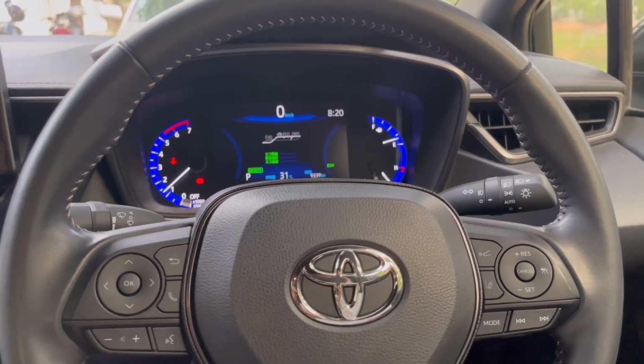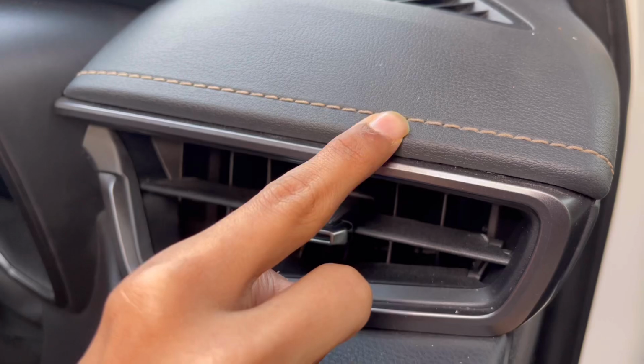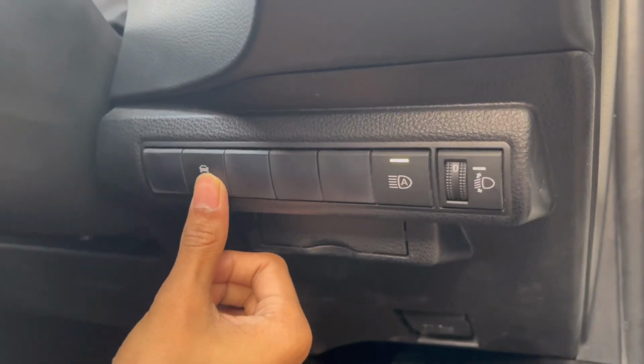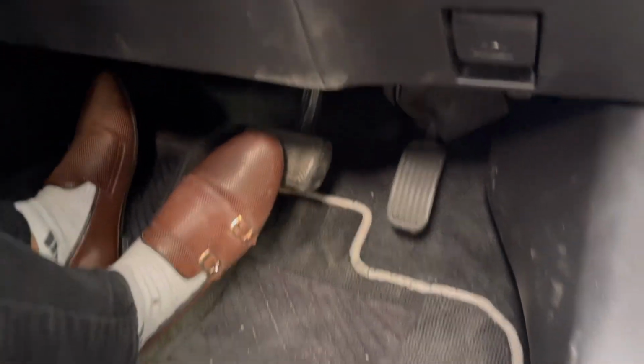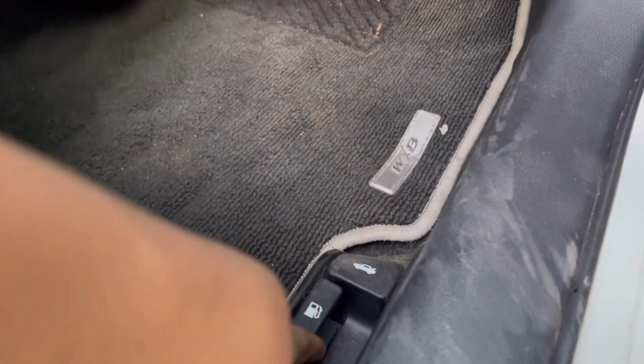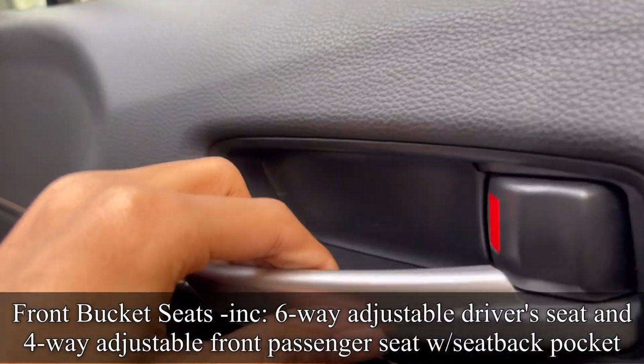Now let's show you the door. So first of all, you have an AC vent here, you have your white stitching up here. Then you have your headlight leveler, auto headlight on, and your traction control. You have your dead pedal, brake pedal, and gas pedal, and the same WxB written here. This is for opening the trunk, and this is for opening the fuel tank. The hood opener is actually here, and the seats are 6-way adjustable for the driver and 4-way adjustable for the passenger.